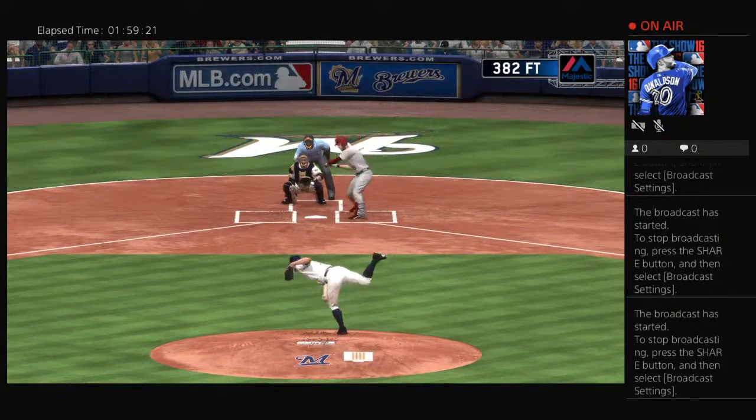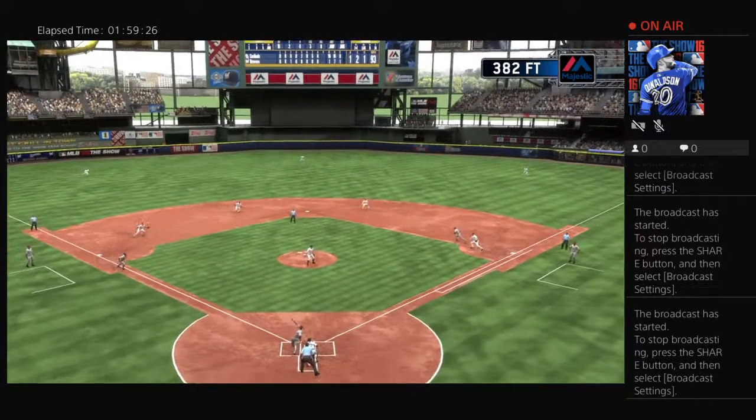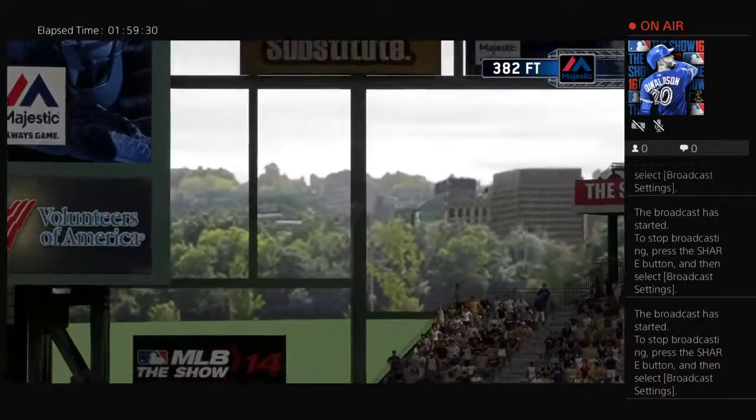These guys, they can get you from anywhere. I mean, that's the number 9 hitter here. He's taking one over the wall. You sure don't get a lot of easy outs with this lineup.